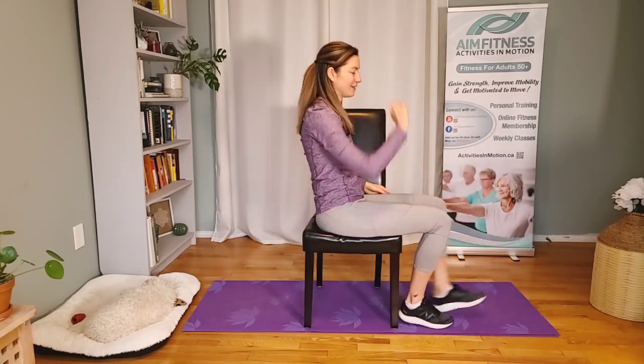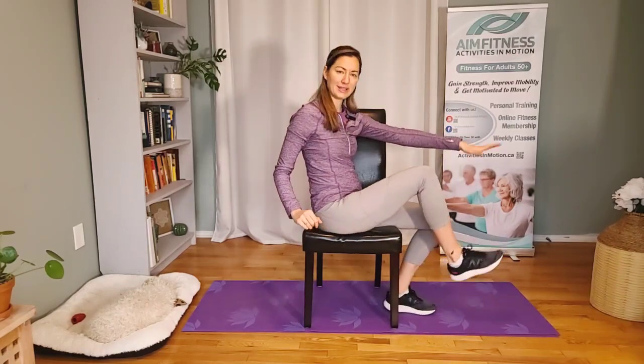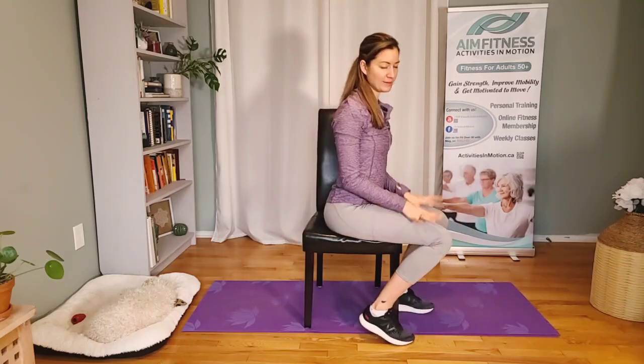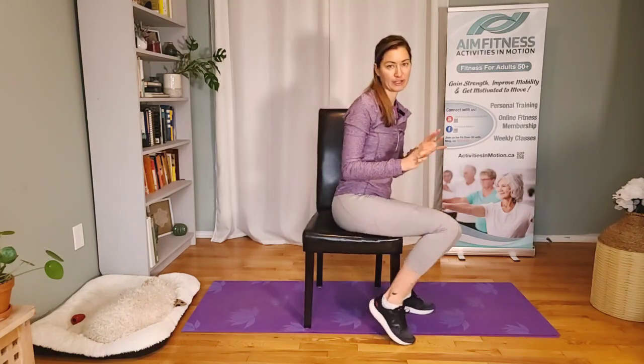Now, if you are traveling anytime soon, these are also good travel stretches too. All right, let's do one more each side. Good. All right, and we're going to be moving to another exercise, also to get the heart rate up, also to help us react to and prevent a fall.